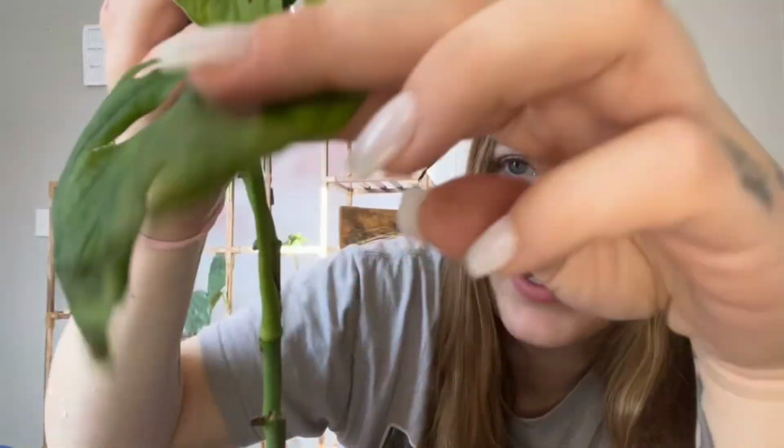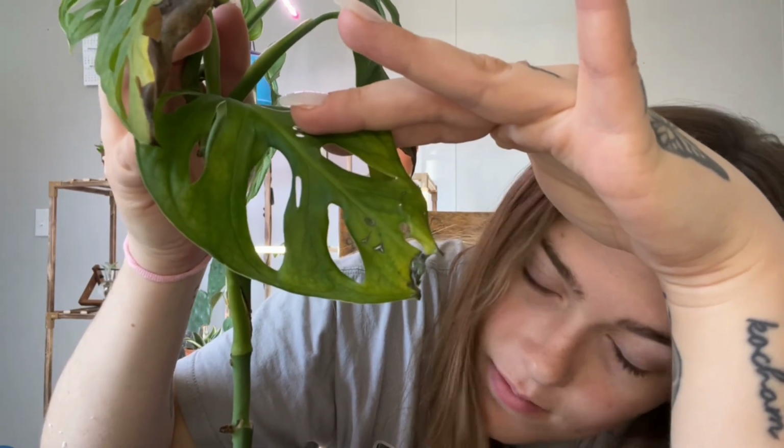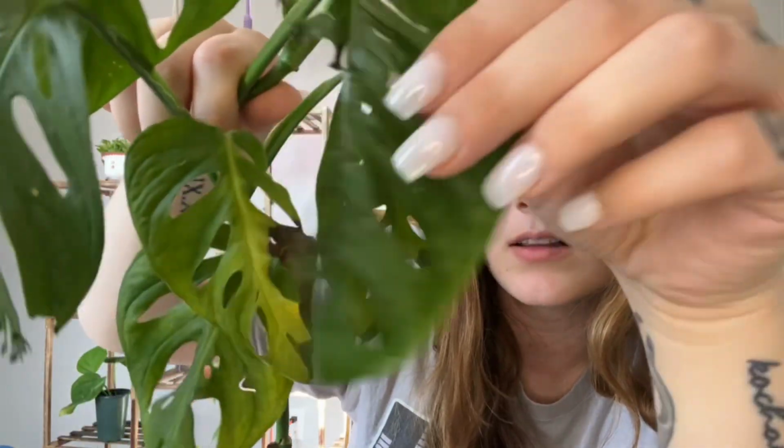Also, went to check on my Monstera Adansonii, and look at this. I had to take off a bunch of leaves. I took off three leaves. Three leaves, one, two, and three. So upset about that. Look at this. My cat got to it because it was in my room. Look at it. It's very yellow. It's very yellowing. It's sad. Look at this leaf that my cat ate. Like, it's gone. It's gone.